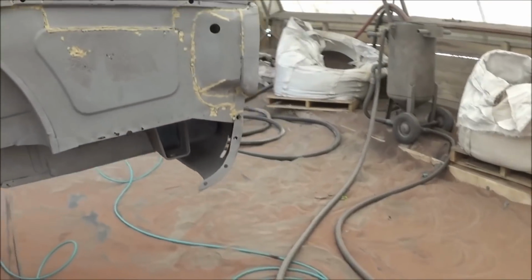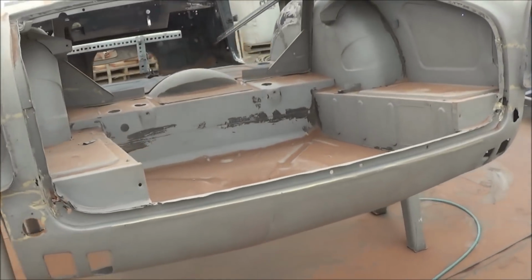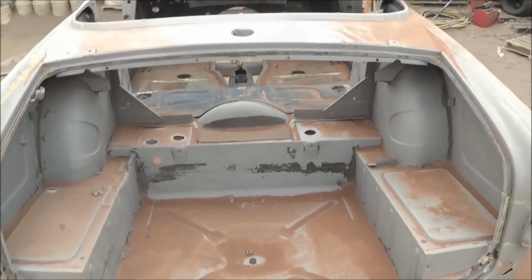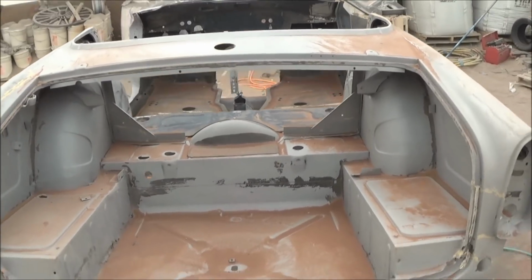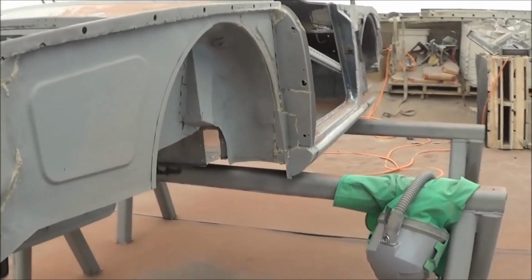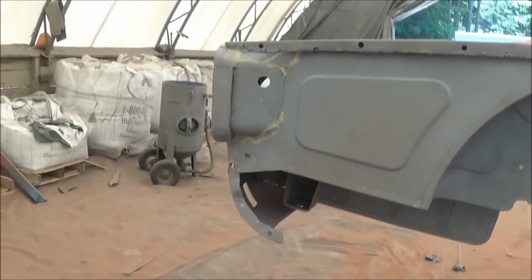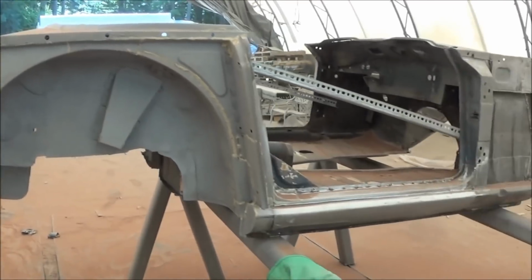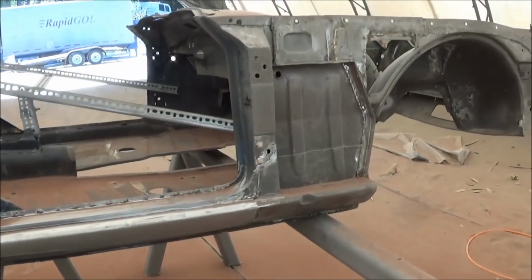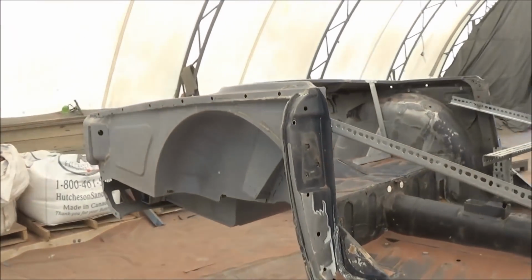So we're about an hour and a bit into it. Makes you feel a lot better having it down to bare metal, that's for sure. And all that rust off of it. Alright, that's it for now.